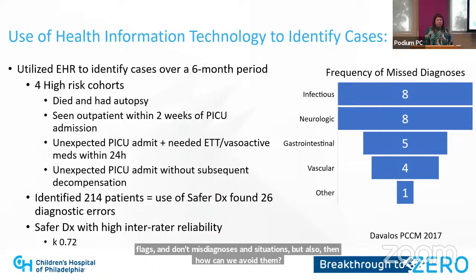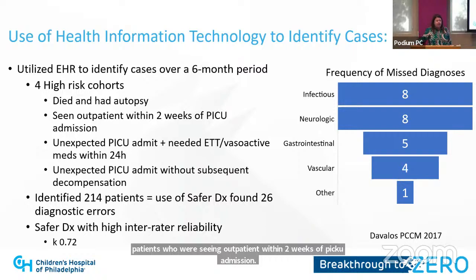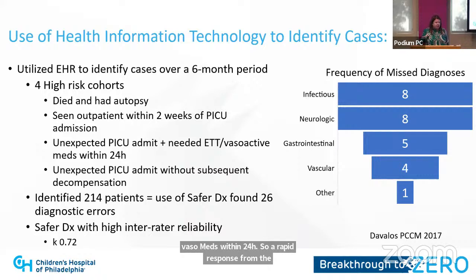So there are a few institutions that are actually using triggers within the electronic health record to identify cases. This was a study out of a PICU where they utilized their electronic health record to retrospectively identify cases from a 6-month period. And they had pre-specified 4 high-risk cohorts: patients who had died, as well as with an autopsy, patients who were seen outpatient within 2 weeks of PICU admission, patients who had an unexpected PICU admit and needed vasoactive meds within 24 hours, so a rapid response from the floor, for example, or they had an unexpected PICU admission from the floor without a subsequent decompensation.